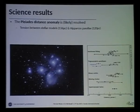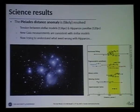So everyone was really interested to see what Gaia would have to say about this. And well, essentially this is Gaia here, right smack bang in the middle of all these more traditional methods. So it certainly is looking like something went wrong with the Hipparcos distances for the Pleiades, which we have some ideas what that might be, but because Hipparcos uses the same observing principles as Gaia, there's a drive to try and figure out exactly what happened.